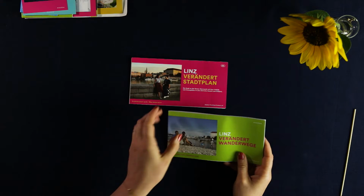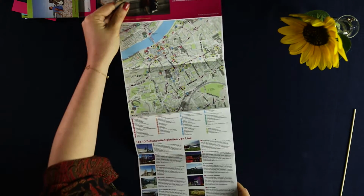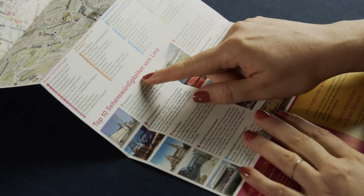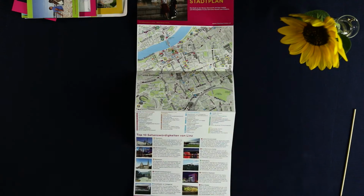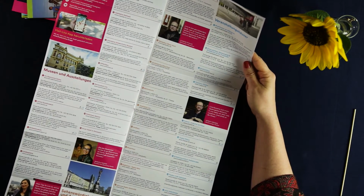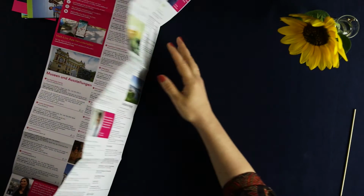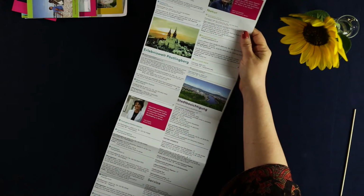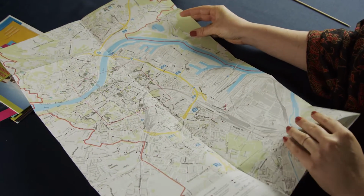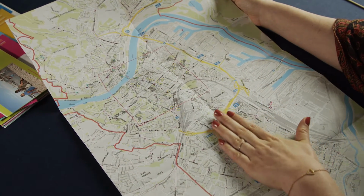Okay. Let's look at the city map. So I think we already know some of the top 10 Sehenswürdigkeiten. Okay, there's more museums, exhibitions, concert halls and theaters, nature guided tours, service, alright, and here's the city.